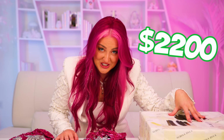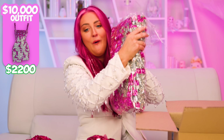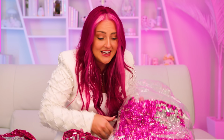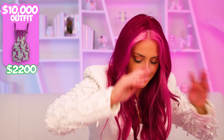Now the moment of truth, how does our $2,200 one compare? If it's the same thing, like the shoes, I'm gonna lose my mind. I mean, already the packaging is a lot more fancy and it's heavy. Oh wow, it already looks different. Oh my gosh. Look how vibrant it is, wow. Oh. As like 70 crystals fly off the dress, yikes.